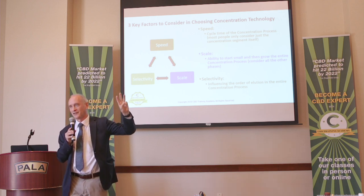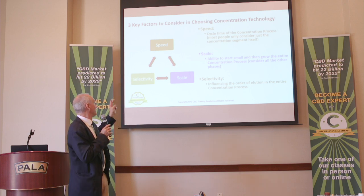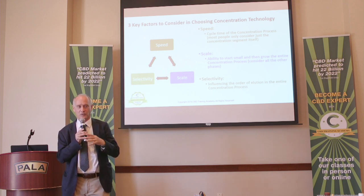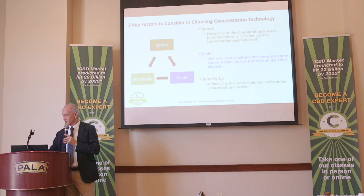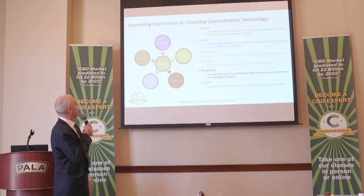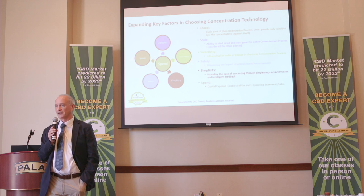But you've got to pick two. You don't get three. You're either going to be scale or selective, or speed and scale. You don't get all three. And then I started looking at the S's because I like alliterations. These happen to be S words. So I added more of them. This is when I have too much free time. I added simplicity, safety, and then I added spend with a dollar sign.